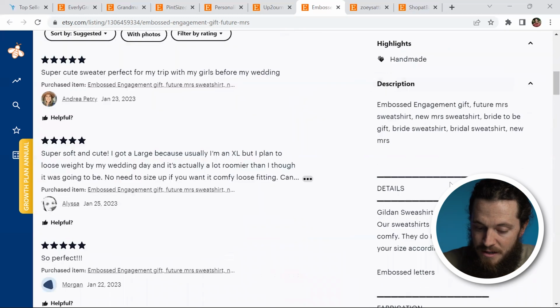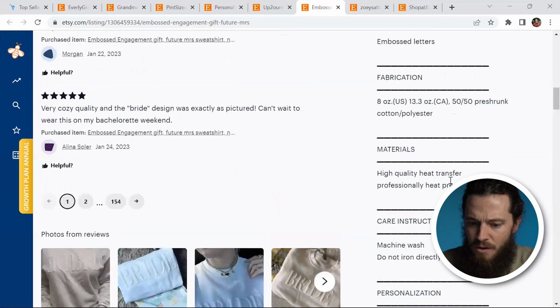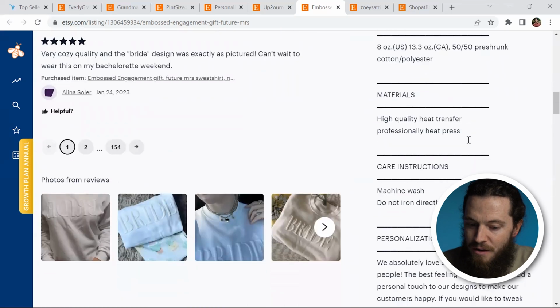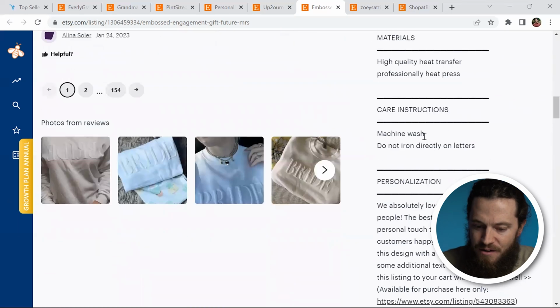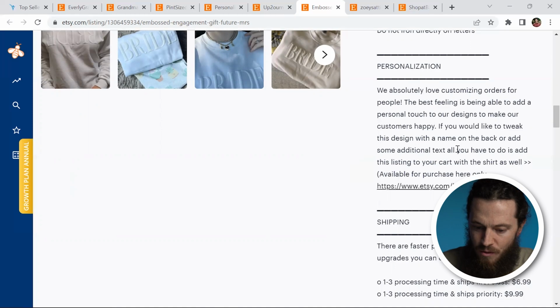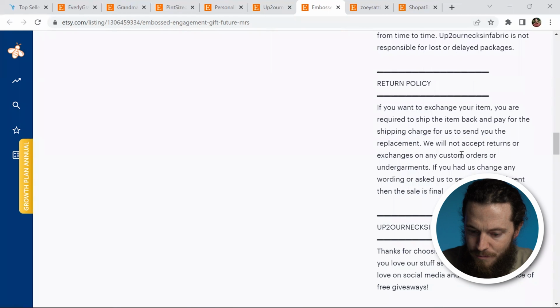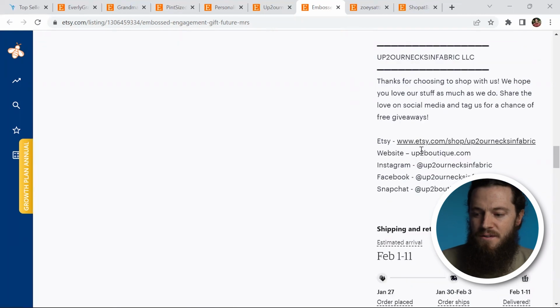They have their description nicely organized with all of the necessary information a customer would need to know. So what the product is made out of, how it's created, care instructions, if you're going to do personalization, how you do that. They also give information on doing personalized orders. They tell you their shipping and processing times, their return policy, and they also have their different social media platforms that they're currently on.